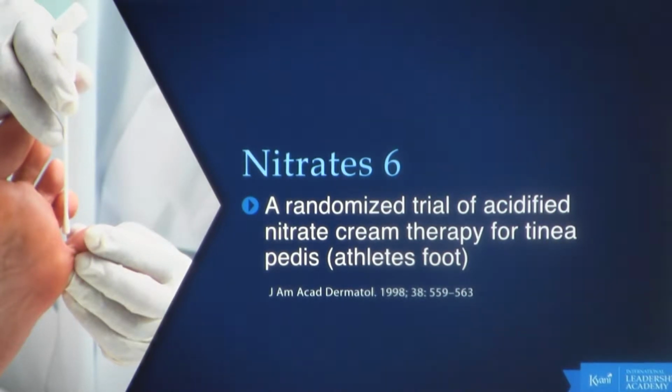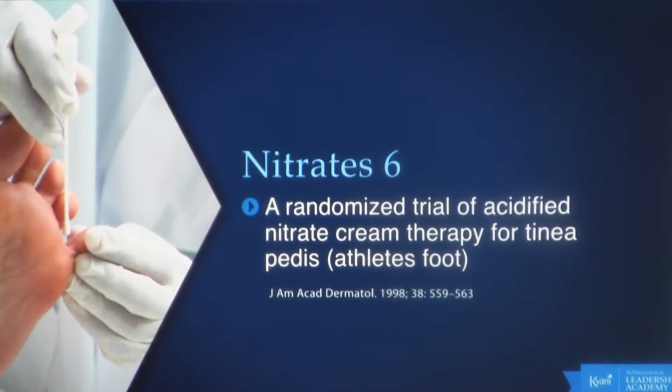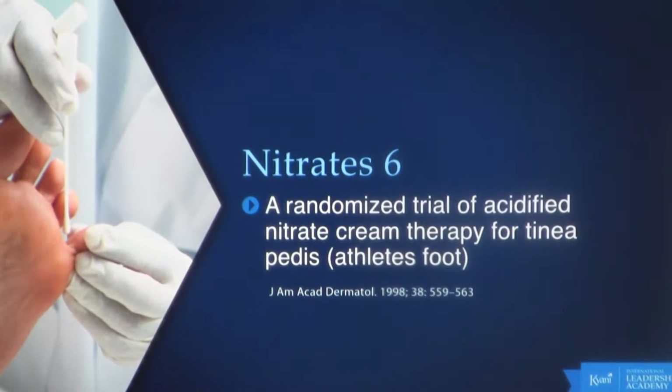Here's a study that I think is in our scientific package of 45 papers, showing a randomized trial of nitrate cream for athlete's foot, something as simple as athlete's foot. So, you've got products that go on the face, but there are other ways to deliver nitrates to help other problems, such as a fungal infection in the toes.